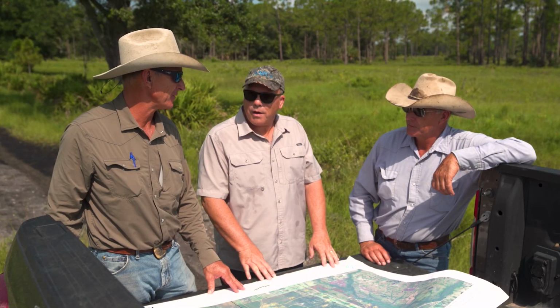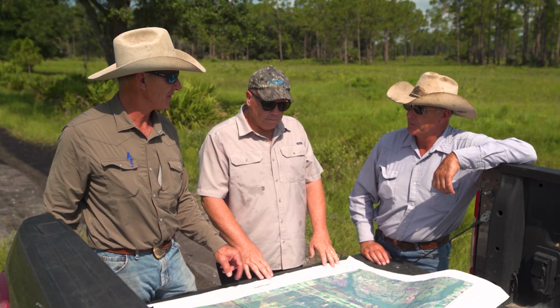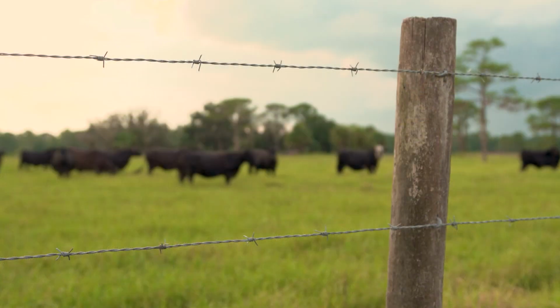Over the years, the Kempfers have worked with the USDA's Natural Resources Conservation Service on a variety of projects. That includes installing miles of new fencing to help make their grazing plan work.